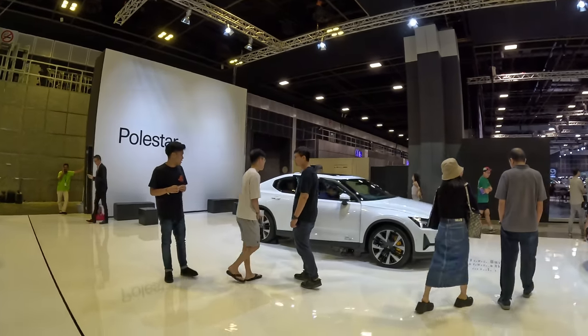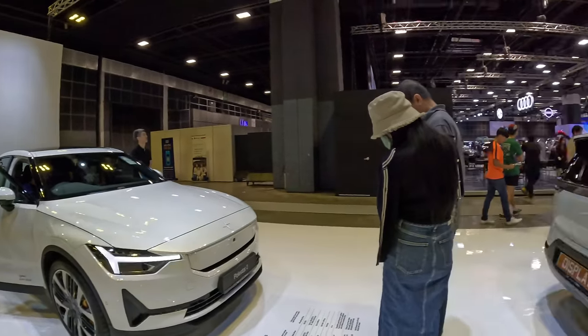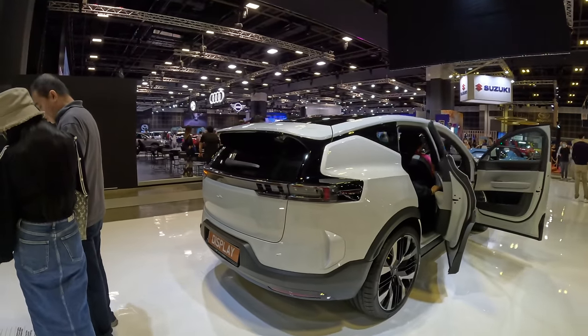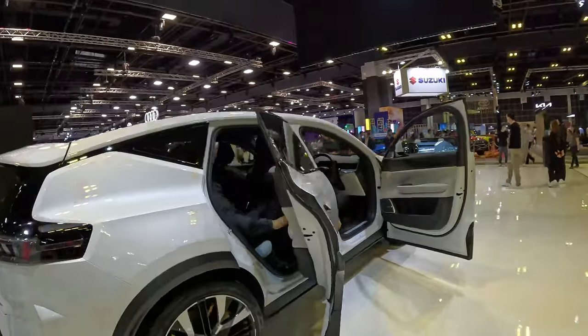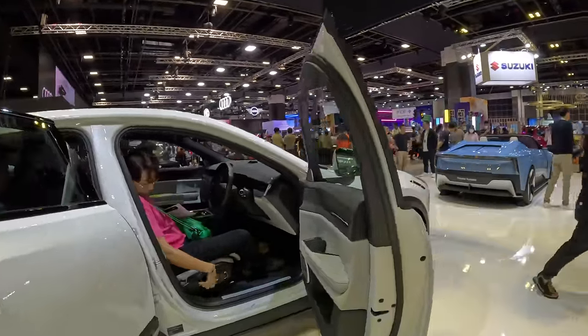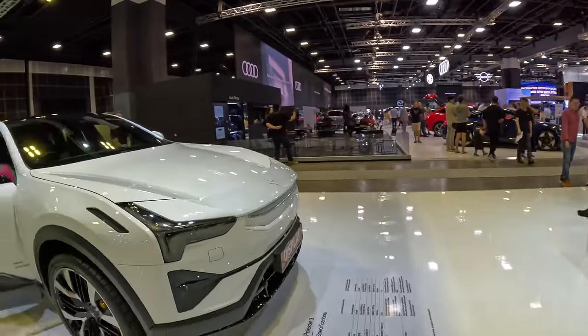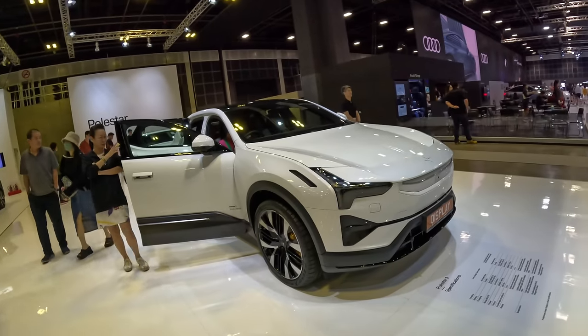Then we have Polestar, which is under the Volvo brand. Polestar is an EV brand, so what you get from Polestar is all electric vehicles. As you can see from the interior, it's very similar to the Volvo EX30. Anyway, it's from the same company. So if you want that reliability, where if you get in an accident you can feel safe, in an electric car, then do check out Volvo or Polestar.